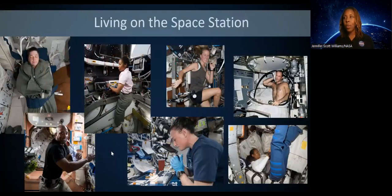And so when you have several crew members on board, you can sometimes find them in the CASA, which is like a crew quarters, small zip up crew quarters. You'll find astronauts there, but sometimes you'll find them strapped around just with their sleeping bags, wherever it makes them feel comfortable.